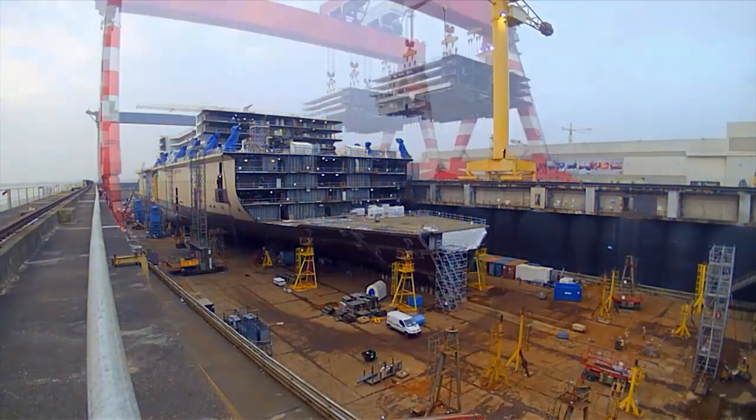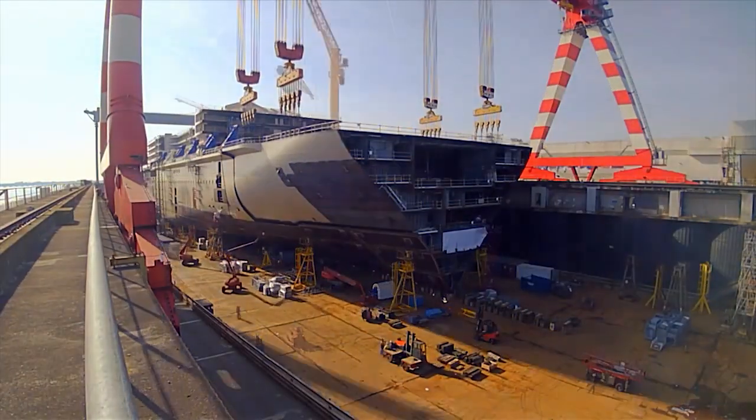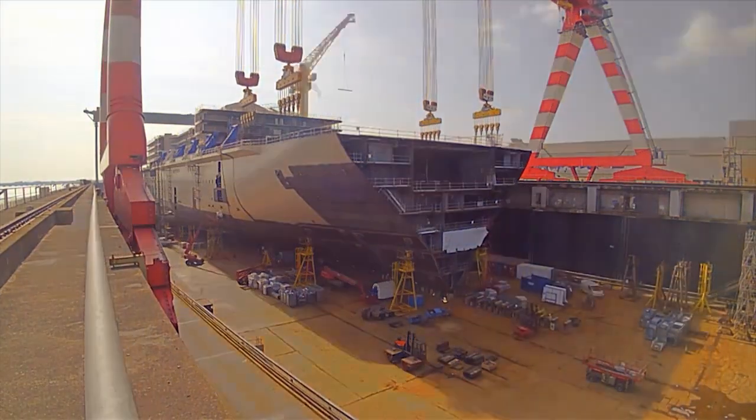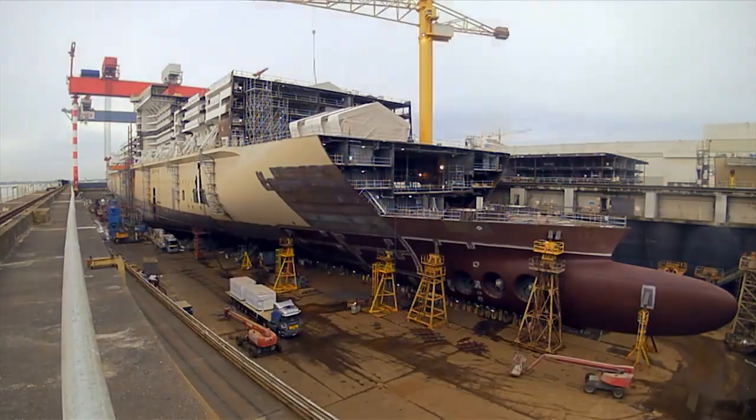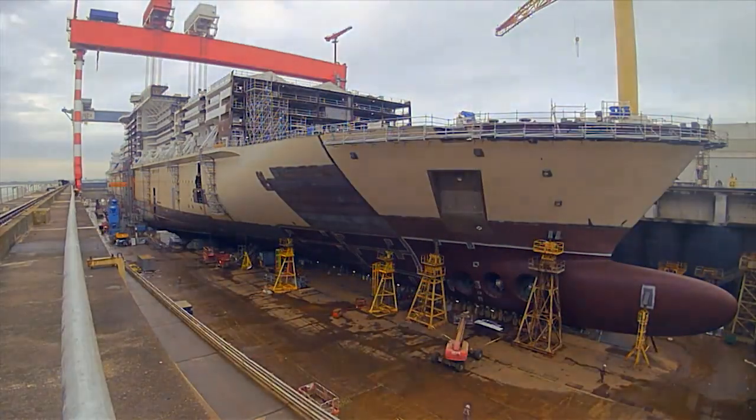The 80,000-ton ship can finally leave the assembly dock. A total of 6 million hours of work are needed to construct the Meraviglia.